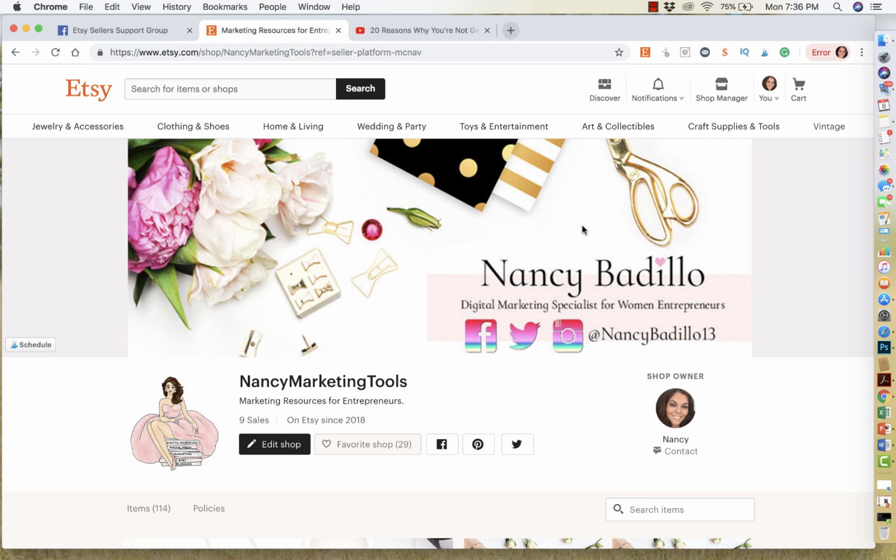And how you do target audience is being very detailed on what you're selling. So if you have pink earrings, maybe you would say women pink earrings, or pink earrings, or you would say fringe pink earrings if they have fringe, whatever it is. But you have to be very specific about what you're selling.